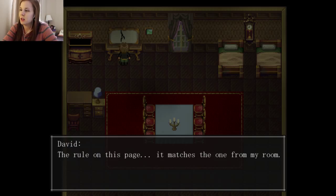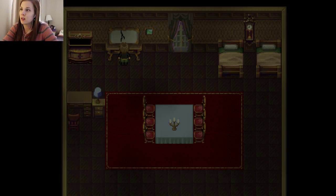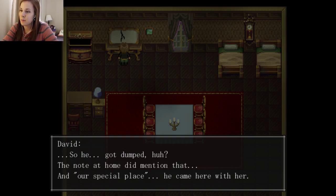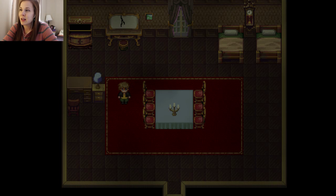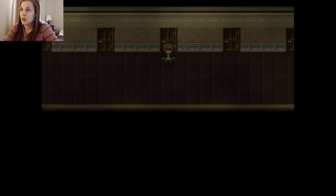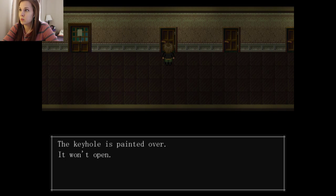The rule on this page matches the one from my room. So the former tenant did come here. I wonder if he's still here. I highly doubt that. So, he got dumped, huh? The note at home did mention that. And our special place. He came here with her. Where could he be? This seems like an abandoned hotel. I really doubt that there's anybody else in here. Or I hope so, anyways.